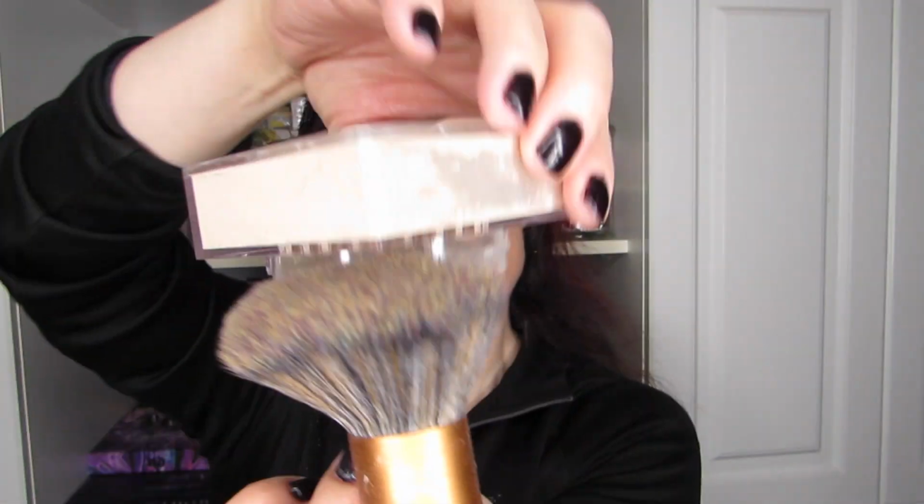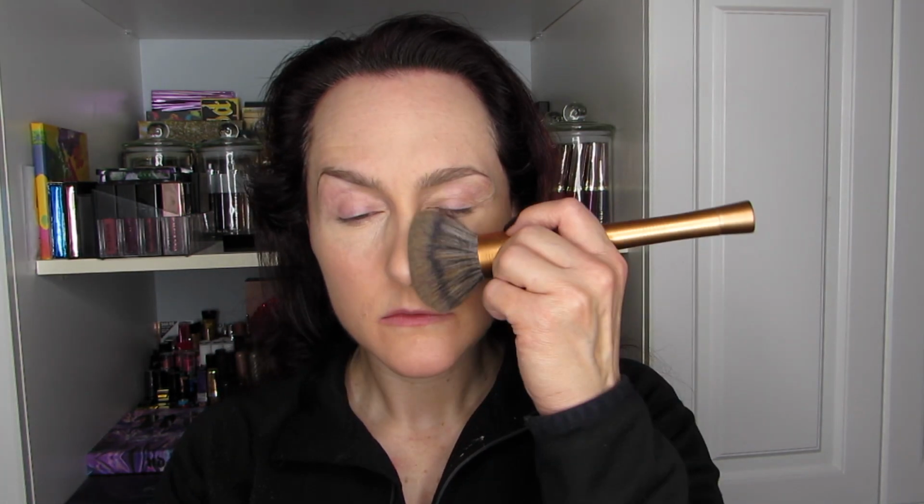And all I'm doing is dumping the container upside down to get the powder and applying it in broad strokes to begin with and then refining the application. Finally, my nose. Okay, I think that looks reasonably good. I have powder everywhere. Oh, and of course I'm wearing a black top.